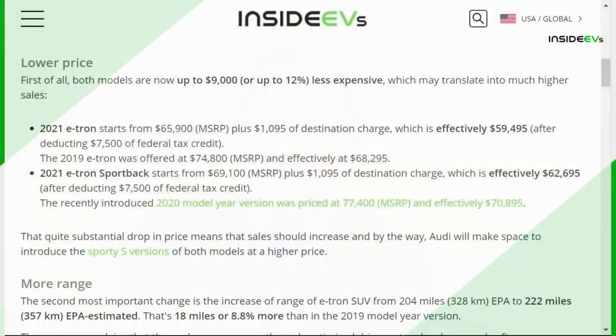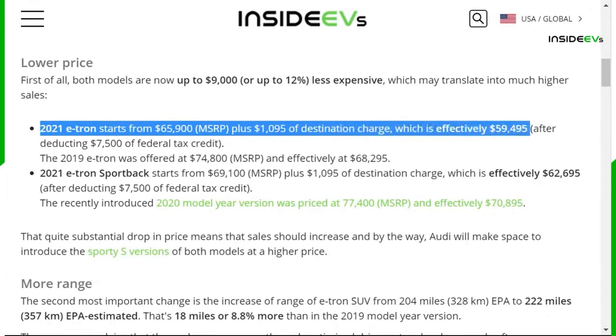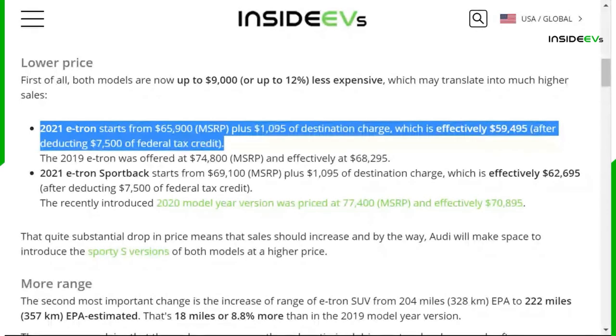They have the regular, long roof e-tron, and they have the beautiful, coupified Sportback e-tron. So the 2021 e-tron starts from $65,900 MSRP, plus $1,095 in destination charge. And that's effectively $59,495 after deducting the $7,500 federal tax credit.